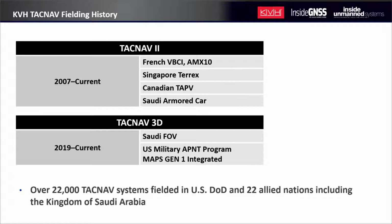One really important takeaway from this slide is our integration with MAPS Gen 1, the program of record on our domestic AP&T program. It's a really good example of how we've integrated into the complexities of the DoD AP&T architecture. It's no small feat from an engineering perspective, so we're really happy with that integration, and there's a number of specialty pointing programs that we're working with right now that are a testament to our integration with MAPS Gen 1. So we're really excited about the Tacnav 3D product line and where it's going to take us in terms of rising to meet the needs of the Army, Marine Corps, and other forces as we go.